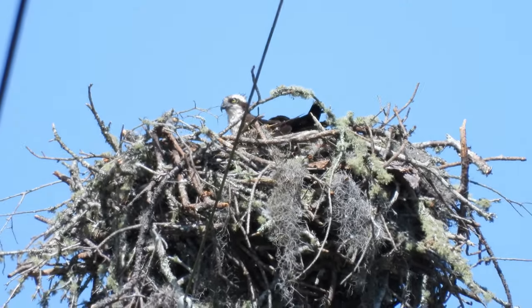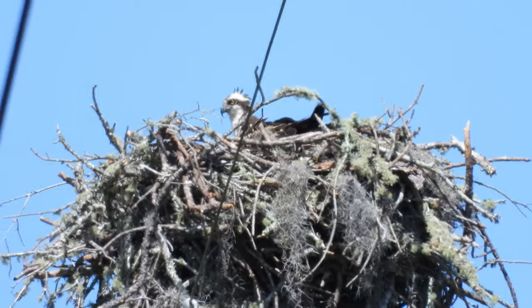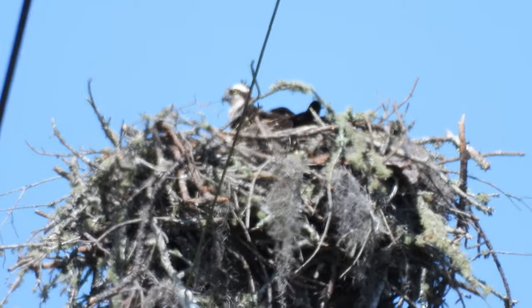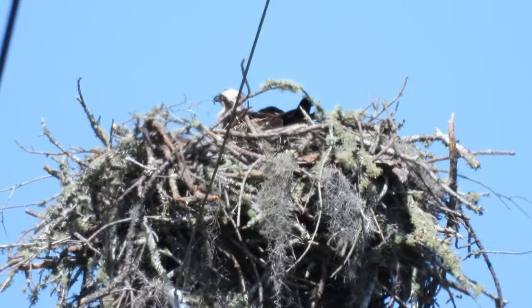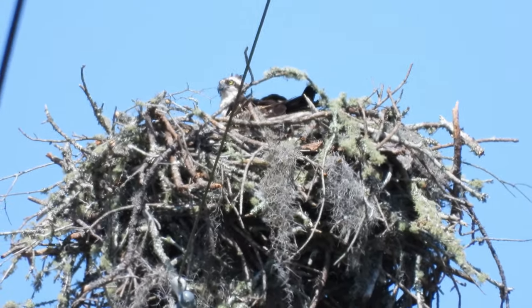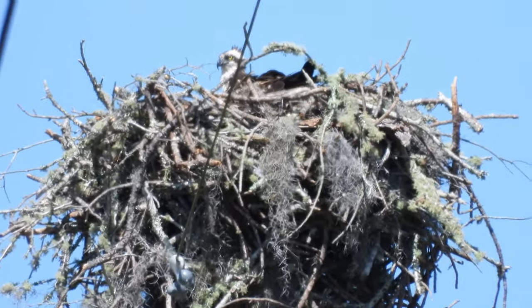I am now at a different location this time. I am located on Harriets Bluff Road in Kingsland, Georgia. Sorry about that. And there is an osprey sitting in the nest. Yeah, that is a female osprey right there. She's doing great up there right now. This is as far as I can zoom in. I can't zoom in any further than this.